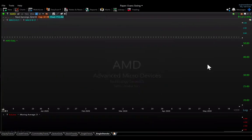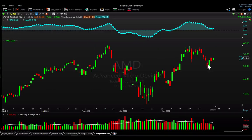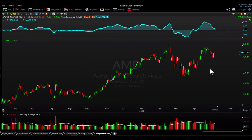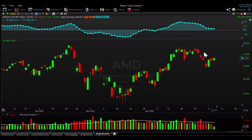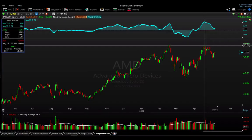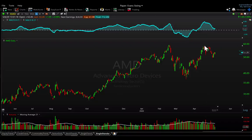Number two is certainly a well known name here, and this is Advanced Micro AMD. I want to bring it to our attention here because of the pullback off of these highs. So the fact that it did sort of V-shaped rally here all the way back up to its February highs. It fell just short of them, around $58 or so, but then it did start to pull back, got as low as about $48 or so, and it looks like it's trying to hold up here.